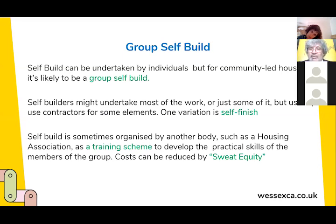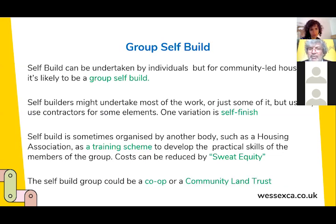But in all cases, the costs are reduced by what we call sweat equity. The amount of labour that someone has put in cuts the occupation cost at some point in the future. In an ownership scheme, that could be reducing the cost of producing the property. In a tenanted scheme, it could be a reduced rent as a reflection of the sweat equity that the tenant has put in. But otherwise, the key thing is that a self-build group could be a cooperative, or a community land trust. In that sense, self-build is not really a legal type of community-led housing. It is really a method of getting to your final product, whatever your legal structure is.